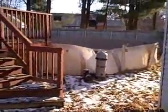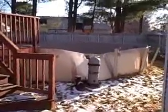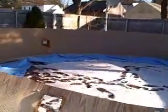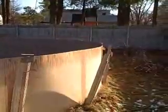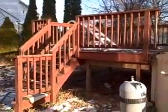We got another pool. This is actually our second pool in a month that we've taken out. This one here is an above ground pool, and it's got a torn liner. It's in pretty rough shape, so we're just taking it down. Here's a good look at it. Takes up a lot of the backyard, so in a nice family neighborhood like this, it helps to get rid of these, and it opens up the backyard. We'll get rid of the pool and the deck here.